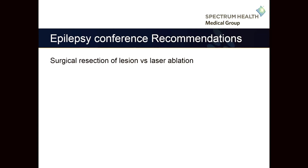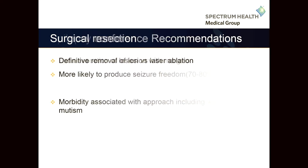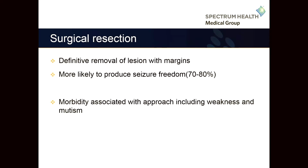So she was discussed at conference, and the consensus from the group was to proceed with either surgical resection or laser ablation. So surgical resection for lesional epilepsy is the more tried and true method. You get definitive removal of the lesion with margins, and it's more likely to produce seizure freedom. Based on the studies, the seizure freedom rate can be as high as 80%.